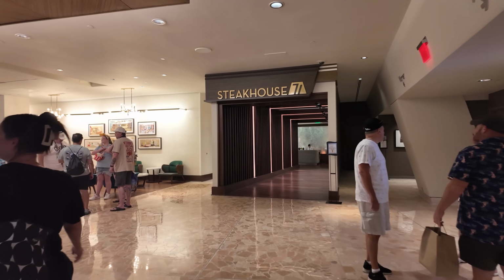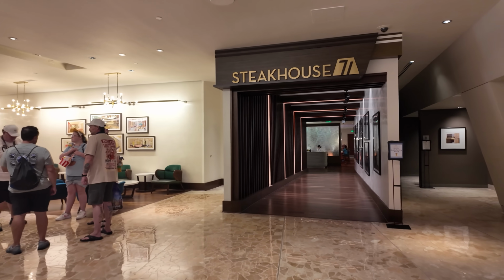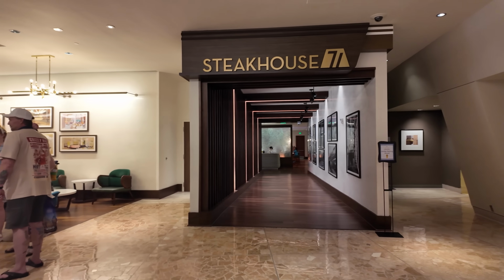Well, we made our way over to the Contemporary building. Look at that monorail going by right behind me. Awesome, love to see it. And I am so hungry, I haven't eaten yet today, and it's getting pretty late. So I was like, oh, what do I get? And the temptation to go down to Steakhouse 71 and get a stack burger was so real, because that's really what I want, a lettuce wrapped stack burger.